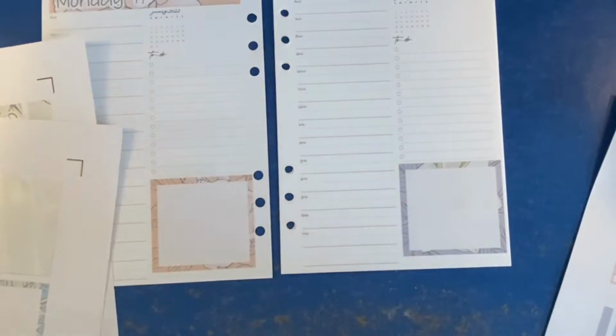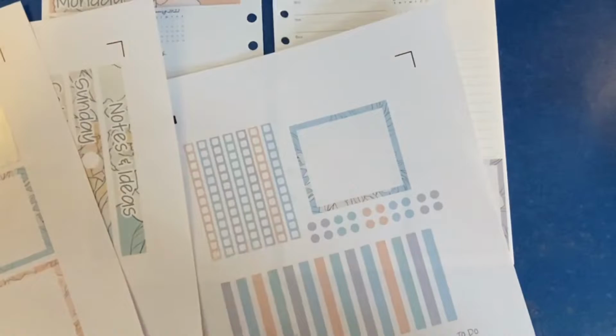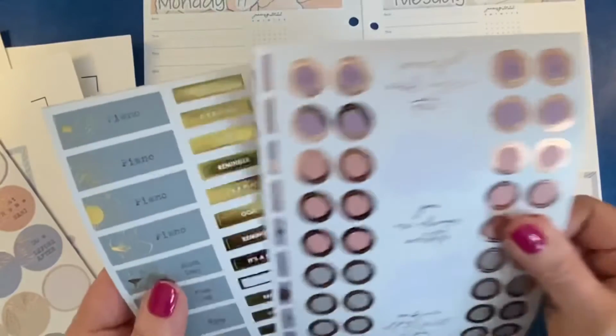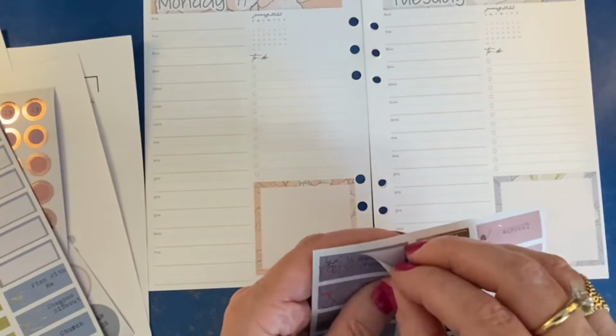Okay, and here's where the sticker book is going to come in. Where did I put all those pages? Oh, here they are. I'm going to use the little memory verse things that I typed. So they're right here. Let's see what it looks like.